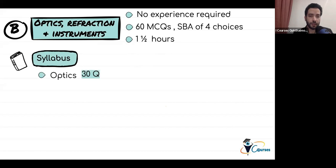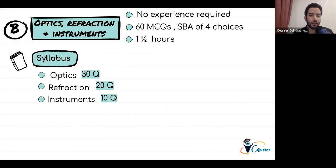The syllabus is optics, so there will be 30 questions in optics, in the physical optics, in geometric optics, and laser and others, and 20 questions in refraction, covering the clinical refraction and retinoscopy, and finally 10 questions in the instruments. So this is the average distribution of marks and the questions within the optics and refraction test of the ICO exam.